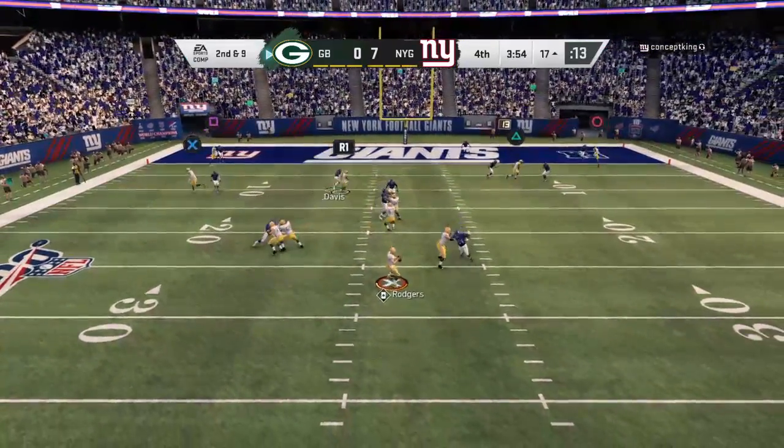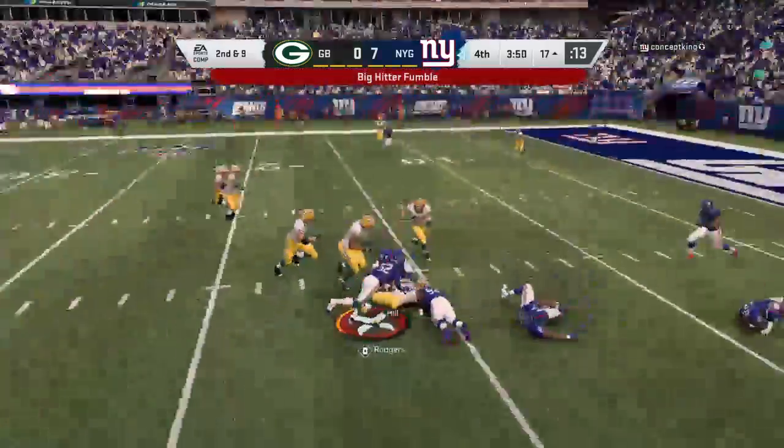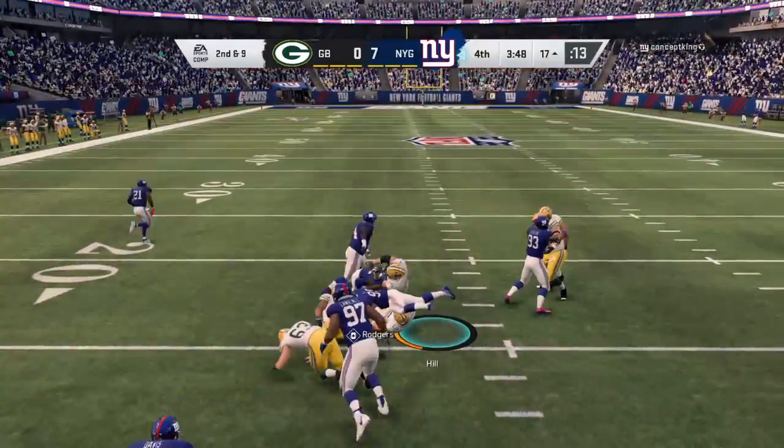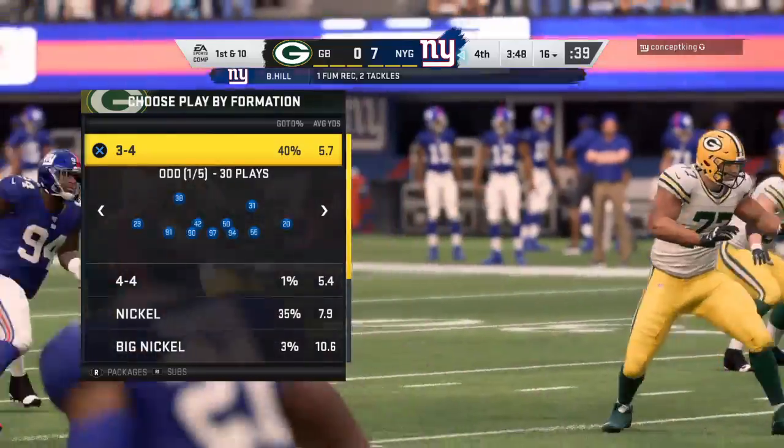From the gun, it's Rodgers. Eluding the play. Oh, no, he lost the football. And the Giants have it. It's picked up. And a big turnover there as his guys will get the football back.